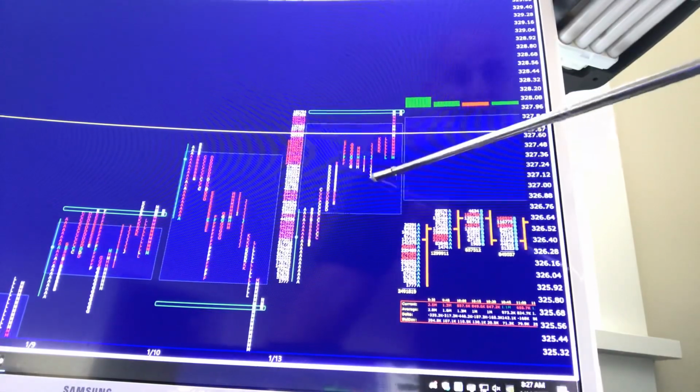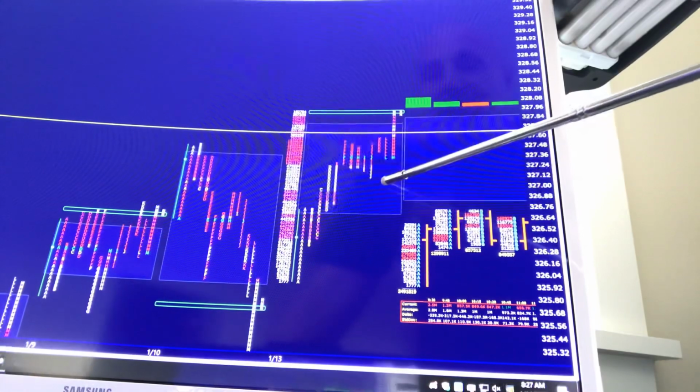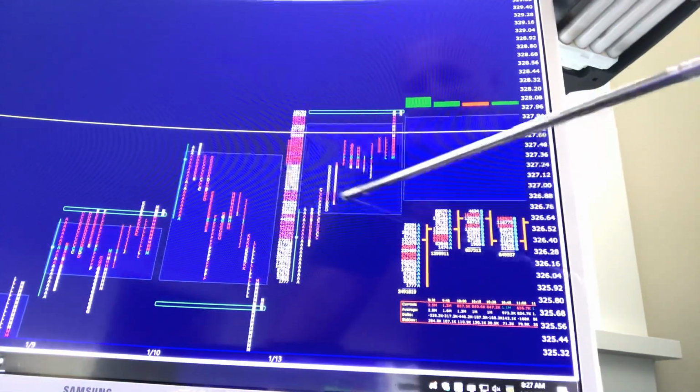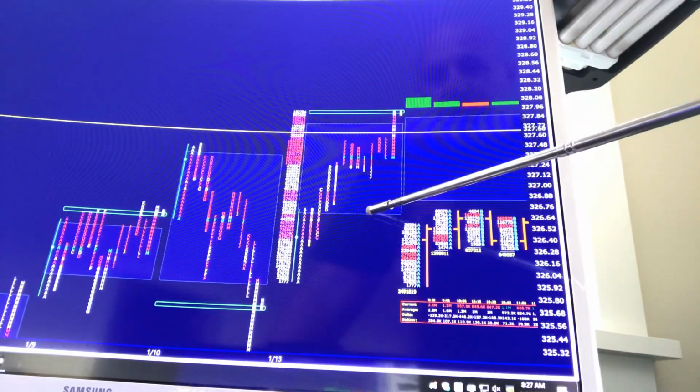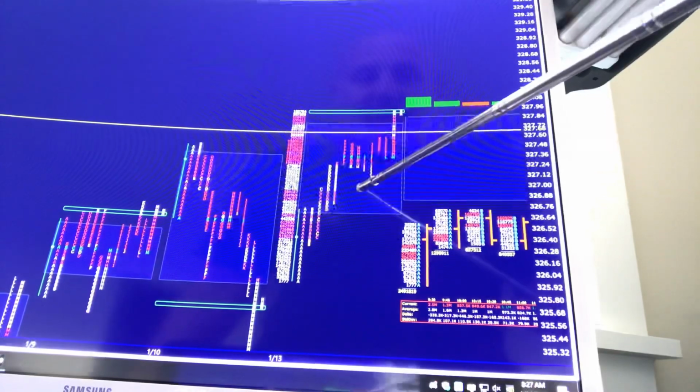I mean, you could certainly take a buy position here and ride it back up to there. But again, I'd rather be a buyer closer to value low from yesterday where the single prints were than at the afternoon pullback low. But it depends on how much heat you want to take.